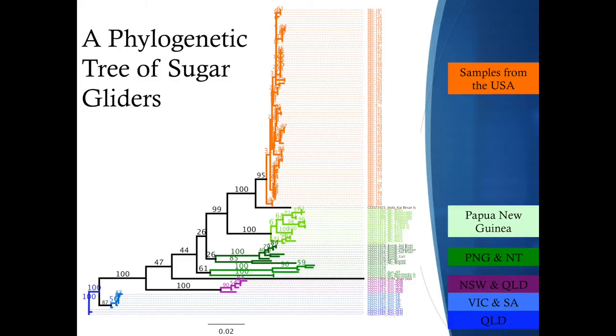This picture here shows a phylogenetic tree of sugar gliders, both from the USA and from the native range in Australia and New Guinea. Now, I know that the font is a little bit small here, so I don't want you to try and read any of the little names there. What you need to do is just focus on the colours that are indicated and highlighted on the right. All of the animals in orange are from the USA.